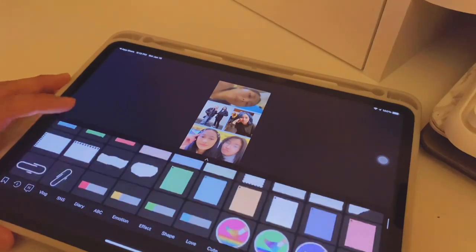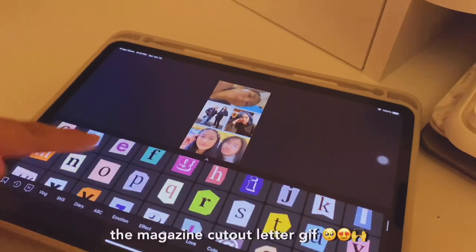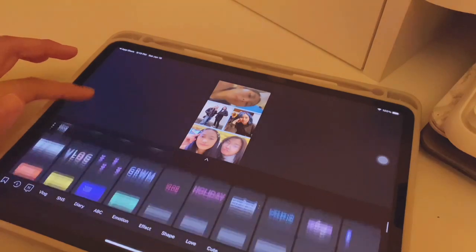I like the new update of VLLO. They added cute stuff. Like, look at this. See? Oh my god.